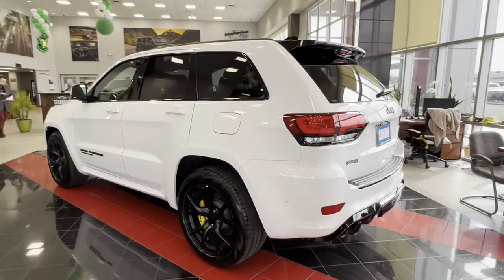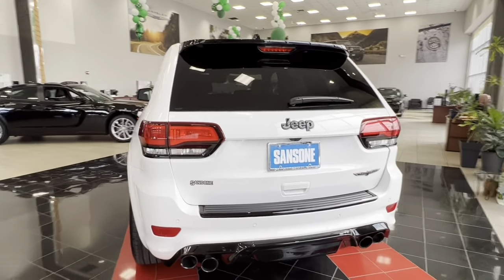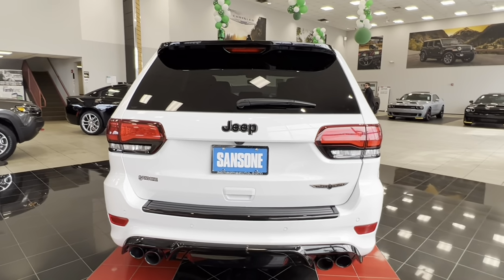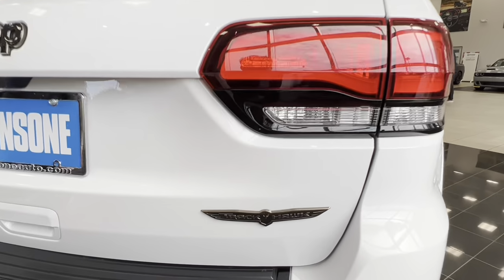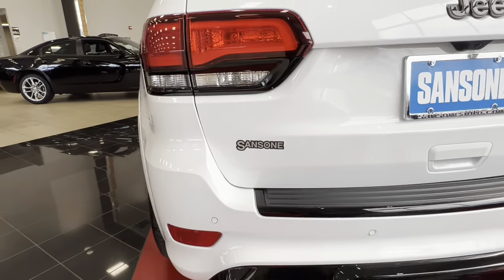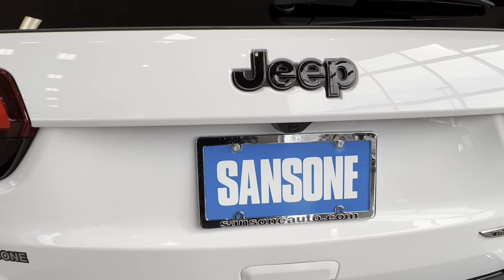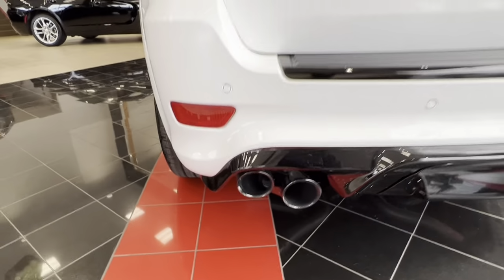So this is a 2021 Trackhawk. It's in bright white. It's not the ivory tricolor paint. It's the bright white, non-metallic. You have the Trackhawk badge here. You have your Sansone badge already on the back. Again, we're at Sansone Chrysler Dodge Jeep Ram in Avenel, New Jersey. You got the quad tips on both sides.